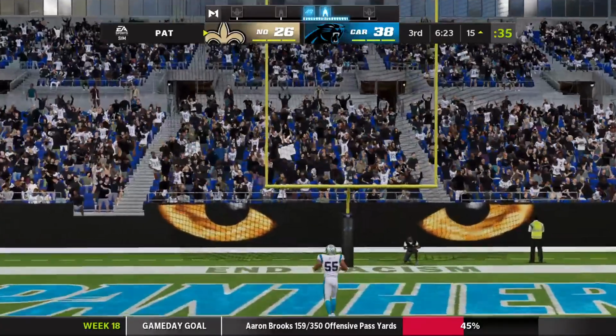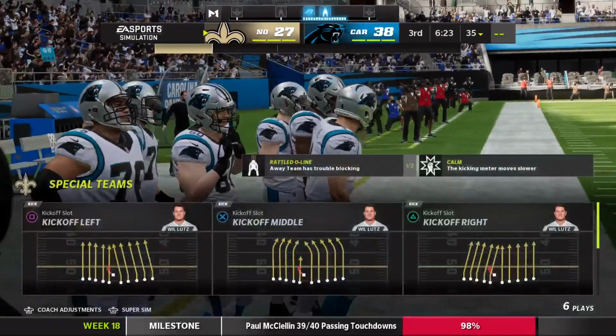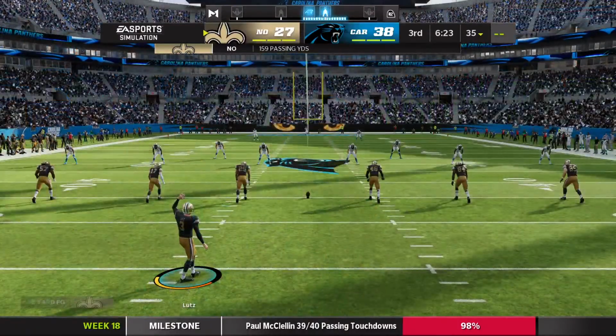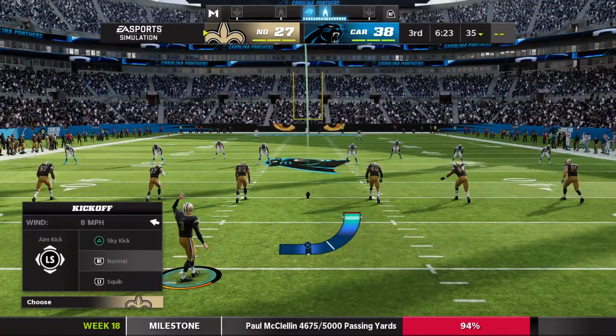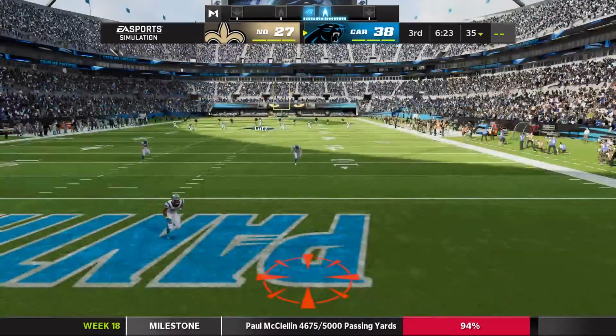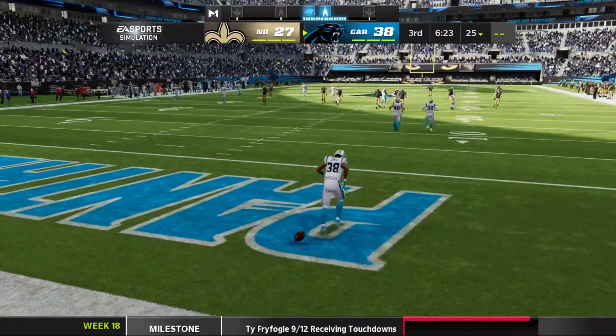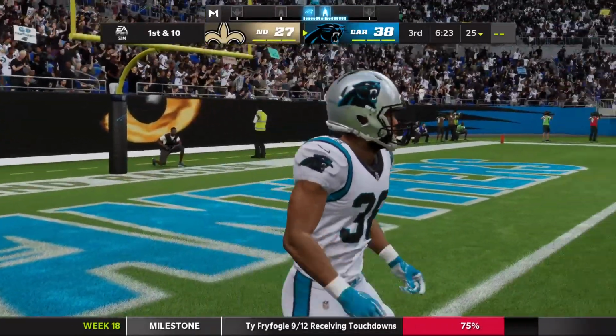And the Saints are able to cut into this lead as they score on the opening drive of the 2nd half. Lutz good on the extra point. And that'll make this now an 11-point deficit. After the touchdown, Lutz to kick it off. No run back here for Jones. A touchback.